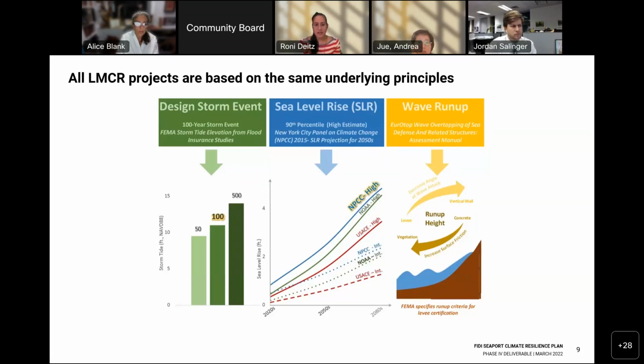In the 2050s, this number is 30 inches or about 2.5 feet. And then by 2100, this is 75 inches or 6.5 feet. So that's where you get some variety within the portfolio, depending on what its design time frame is. But in general, it is based on the same underlying principle of where that data came from, and that's NPCC.